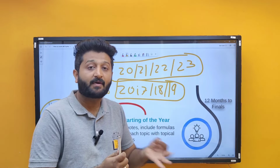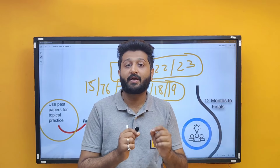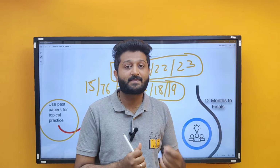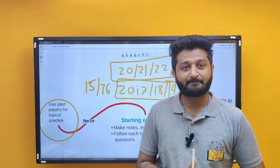Now, only solving papers won't help. Please make sure that only solving papers for topical practice won't help. You are also supposed to make sure your concepts are clear. So that is it for this part.